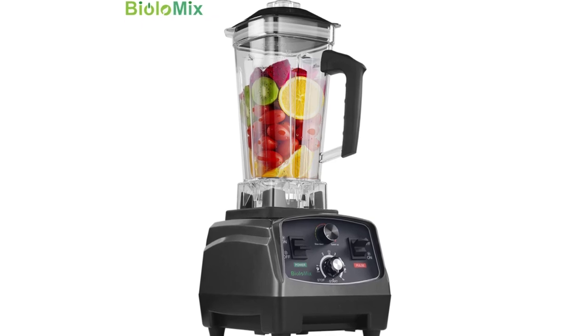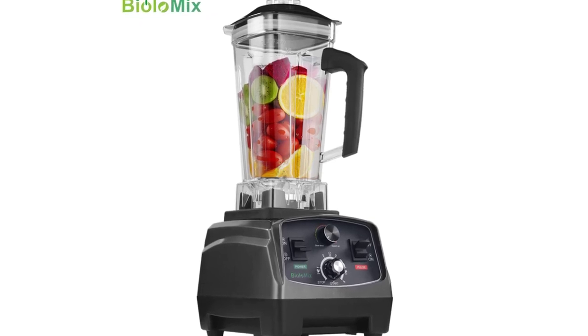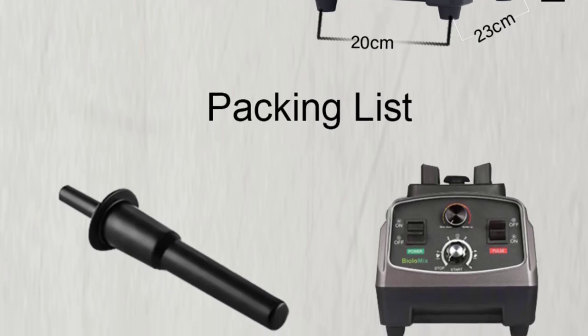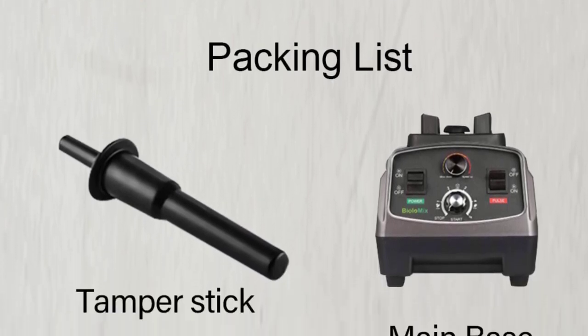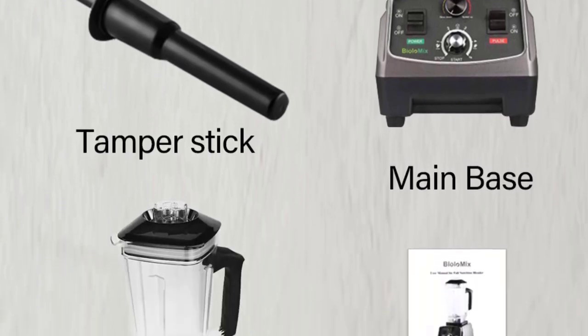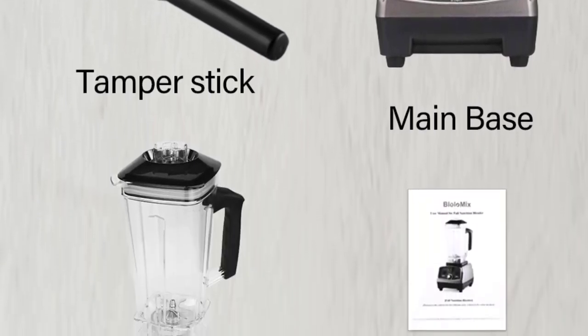The style of this blender is standing, which adds to its convenience. It takes up minimal counter space and is always ready for action whenever I need it. The rotation rate of 45,000 RPM ensures fast and efficient blending, resulting in smooth and consistent textures for my recipes.